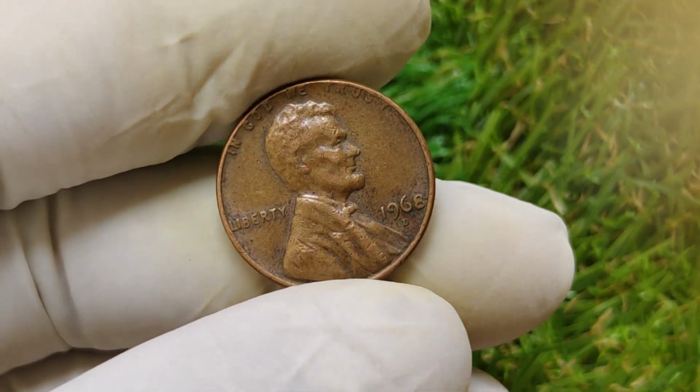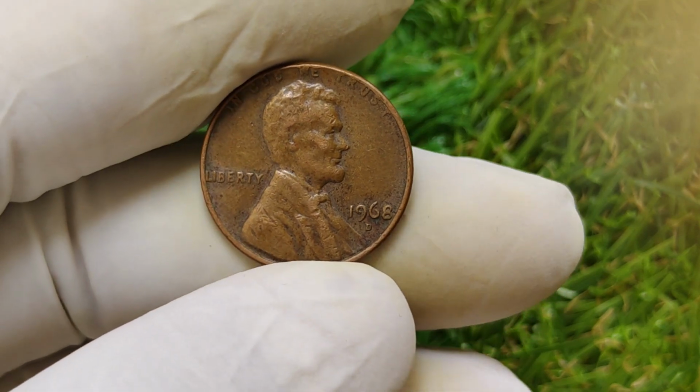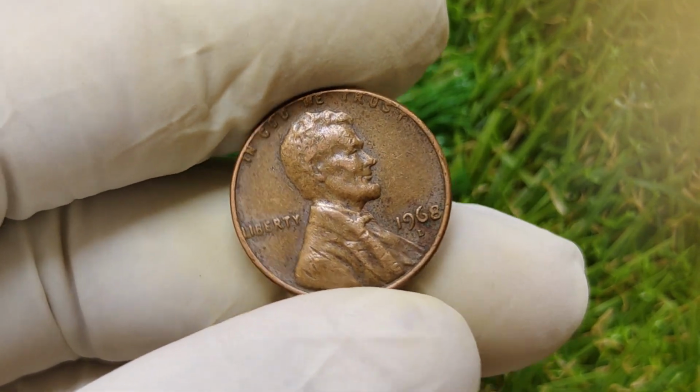your Lincoln cent. It's also worth noting that even if your coin isn't rare or in mint condition, it still has historical value.